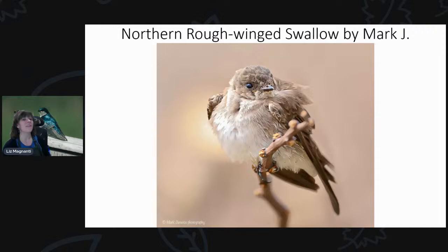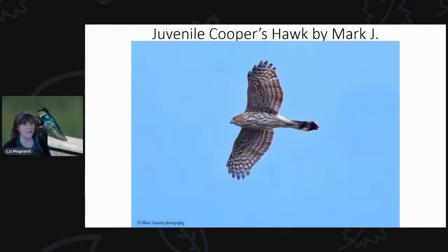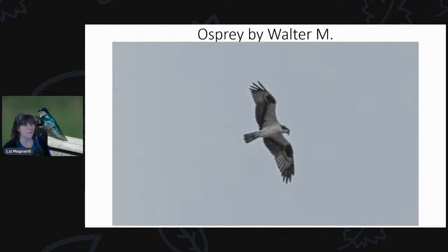And then here's another bird that has been migrating in, northern rough-winged swallow. Nice little picture there sent in by Mark, as well as some birds of prey, red-tailed hawk and a juvenile Cooper's hawk. So really cool.